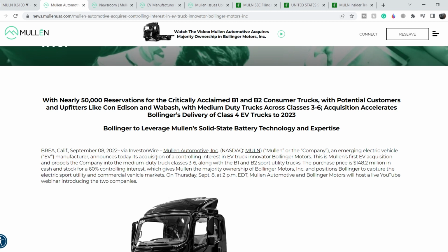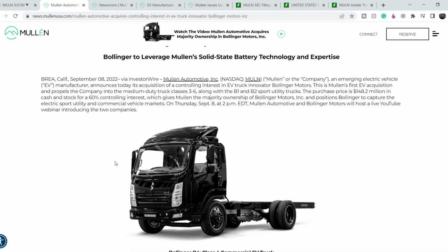The purchase price is $148.2 million in cash and stock for a 60% controlling interest, which gives Mullen the majority ownership of BOLLINGER Motors and positions BOLLINGER to capture the electric sport utility commercial vehicle markets. So definitely on the one hand it might be a very interesting acquisition, but on the other hand, if you dig deep into this deal, definitely it is not so lucrative for Mullen.